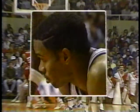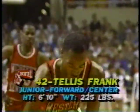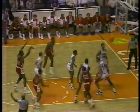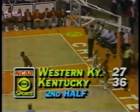Western Kentucky was not at the free throw line at all in the first half. They've got to change that. Frank will have a chance for a three-point play. Foul was called on Ed Davender. That'll be his second. And Frank, who is nearly an 80% free throw shooter, will have a chance for a three-point play. And got it. And cuts the lead to nine. Excellent start of the second half for Western Kentucky.